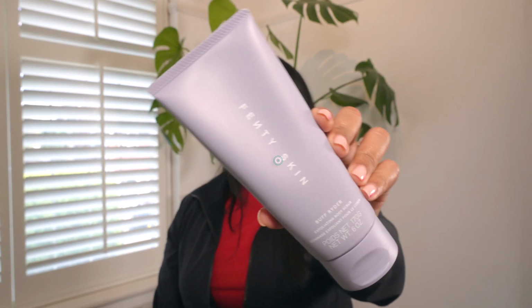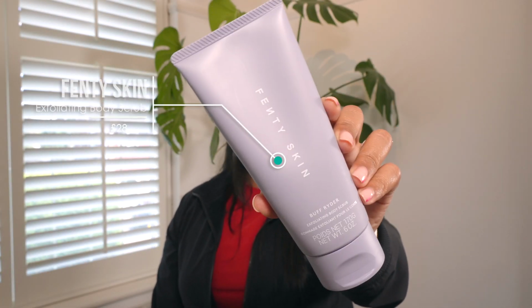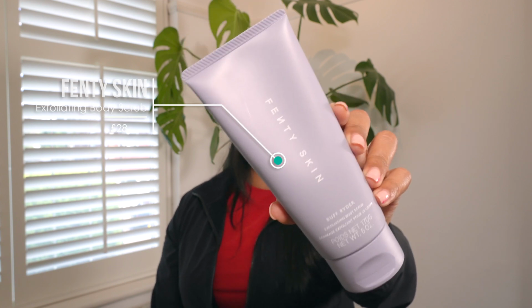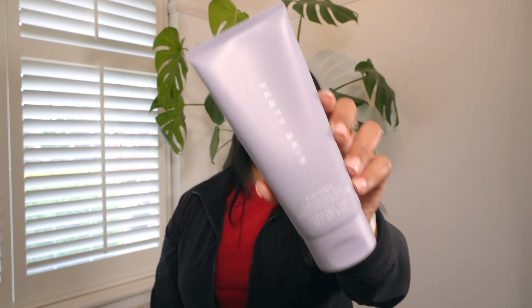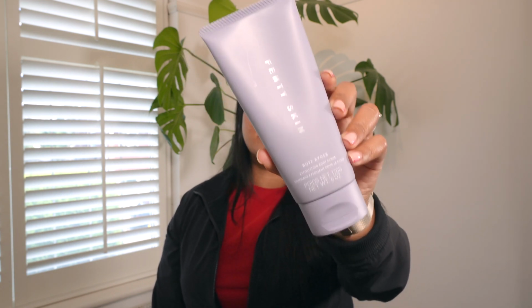Now, the next product in here is actually a full-size product, and it is the first thing that I'm going to be trying because it is a new product for me, and it is a Fenty Skin Buff Rider Exfoliating Body Scrub. So this is a scrub for your body, and the full size is 170 milliliters, and it retails for £28. I have never tried anything from the Fenty Skin line. I have tried things from Fenty Beauty, so I am super excited to try this out.